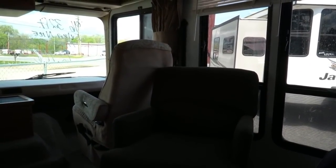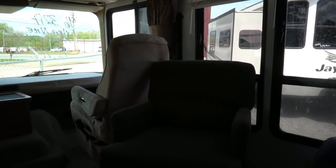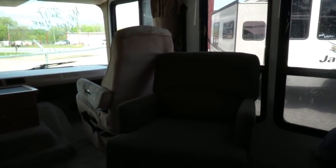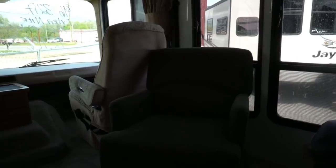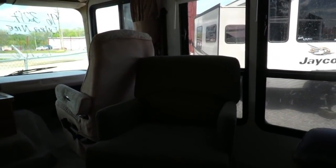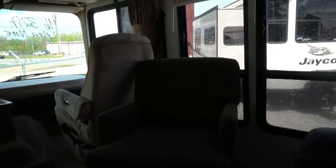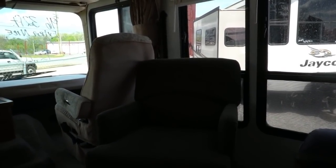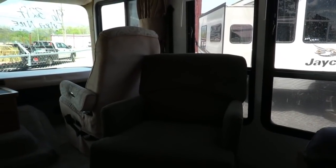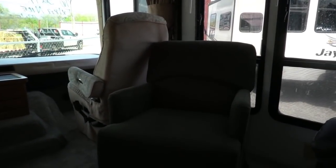And of course, guys, you know, anything this age and this price, we are selling as is. That's why I'm trying to show you as much stuff works as possible, because the $12,900 price does not include a checkout. We'll crank the generator up, let you turn everything on, inspect it yourself, test drive it before deciding if you want to buy it or not.